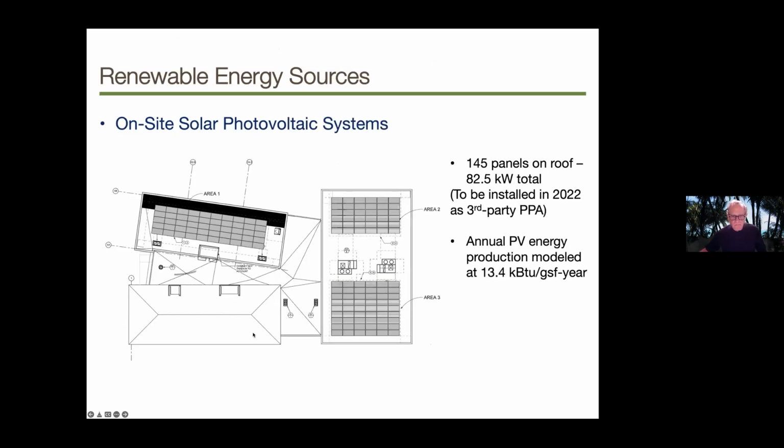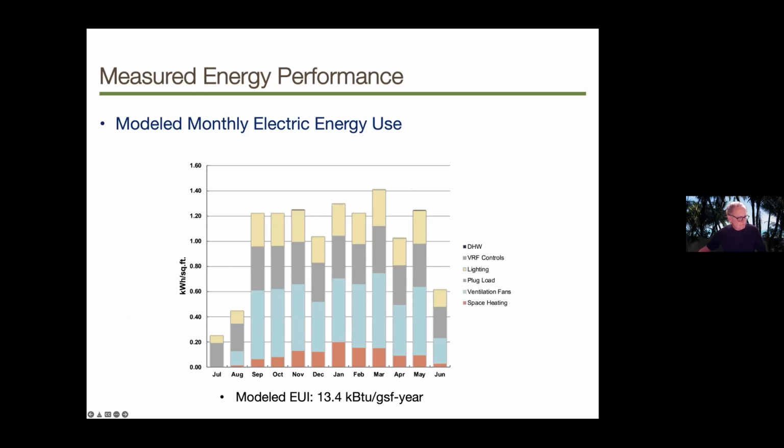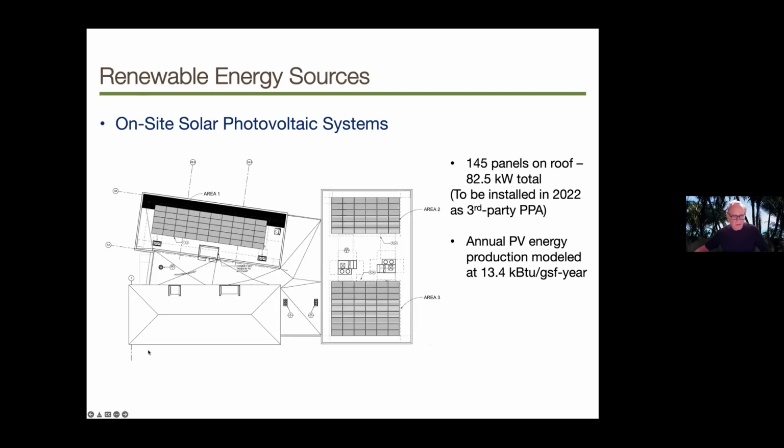Here you see the only 3 areas where they were allowed to put the solar panels, including this end of the gymnasium roof. They were permitted to put solar panels there, but over the other wing of the classroom building, they had to put a conventional roof that matched the existing old building roof. This was a concession to the neighbors, but they had fewer solar panels and were getting only 82 kilowatt hours. And the annual PV production was modeled at 13.4 kBTUs per square foot.